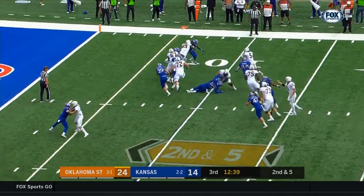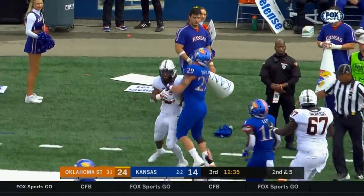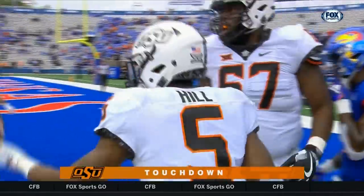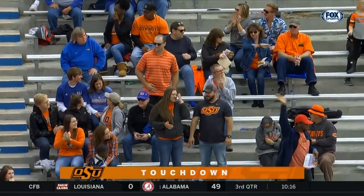Jelani Woods just caught that pass on first down. Now on second down, it's Justice Hill. He breaks two tackles. He's in. Quick answer by Oklahoma State to the Puka Williams touchdown. Cowboys drive it 75 yards.